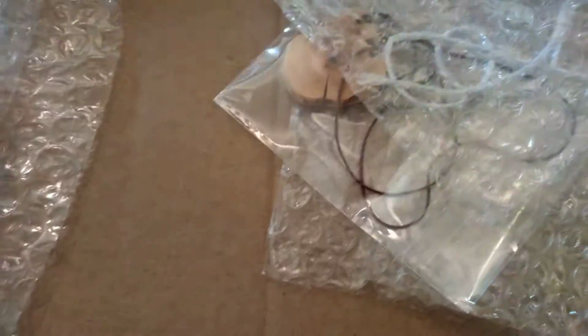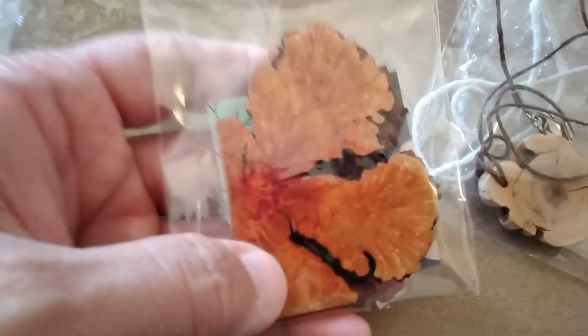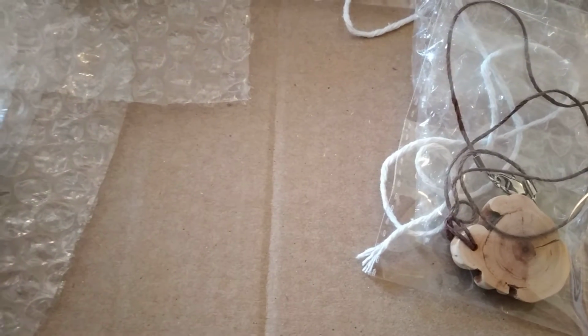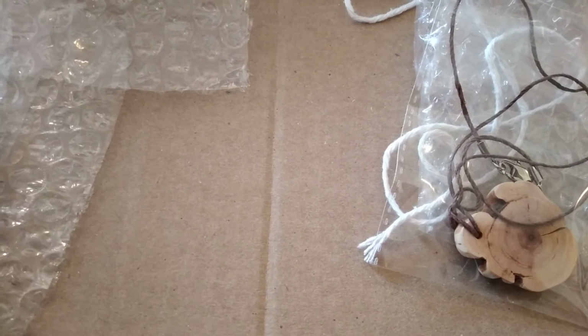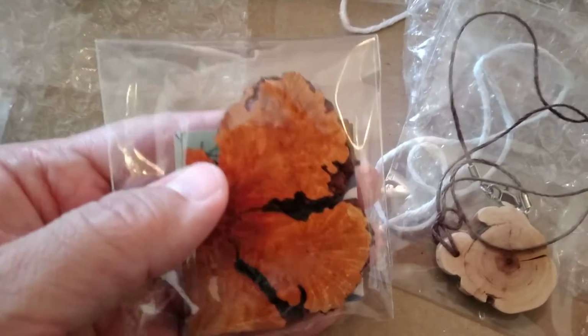So this is what she gave me with everything. Did we already see this? Yes, we did. We're gonna see this one next. And these are for my resin. She said I could use it in my Chasmai's root burl for resin. She gave me these, I can use them for my resin. Oh, very pretty. I'm in love.